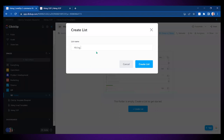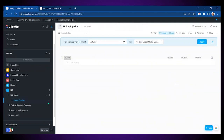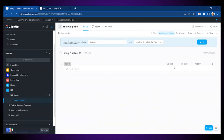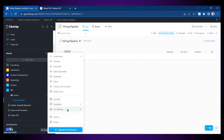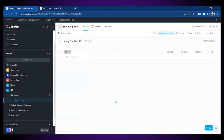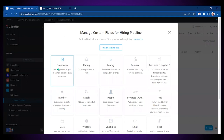This list, I will name according to the process and create that list. Once the list is created, the first thing that I like to do is to add the custom fields. The very first custom field that I apply is a drop-down that reflects the stages of the process. To create the custom fields, just click the three dots, go to the list settings, and choose custom fields.